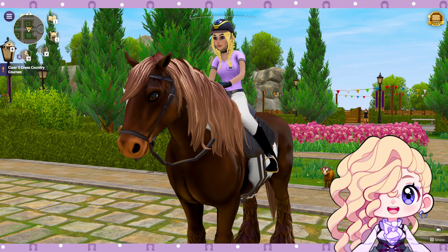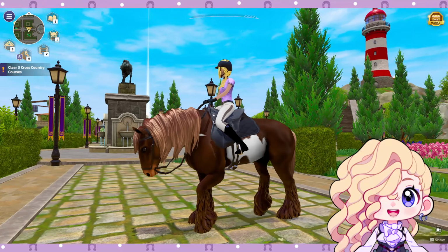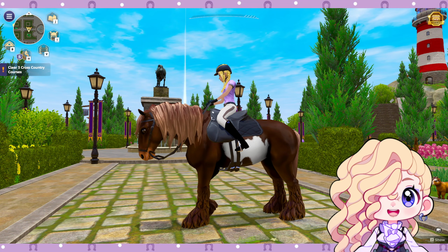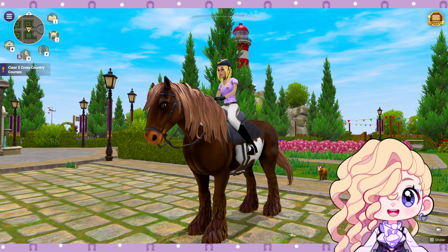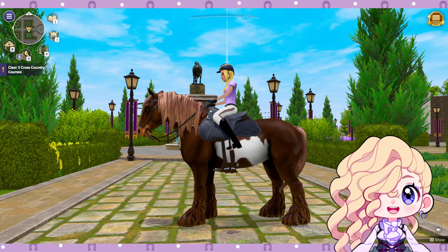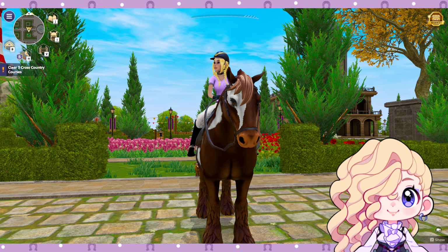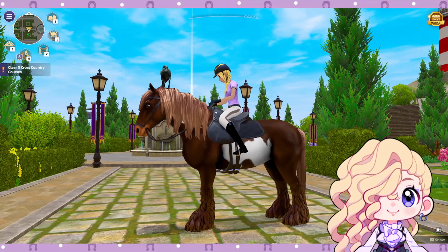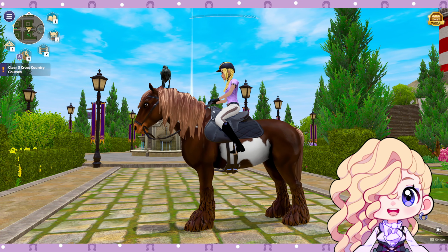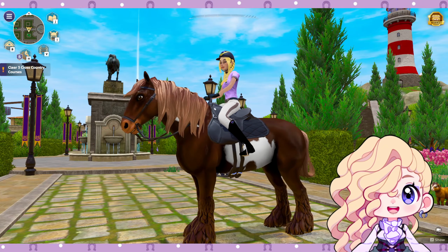And here is Alexandrite. Alexandrite was the little liver Clydesdale that we bred last week. This horse was still supposed to be a Shire, but look, it stuck around as a Clyde. And you know what? I'm not mad about this at all. I think we'll just leave it at that. But this Clyde is so special because this is the first draft horse that I own which is not a fantasy. My first natural draft horse that doesn't have white legs.